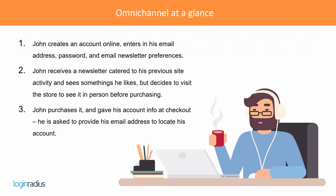So, at a glance, I thought I'd put this together into a more personal use case for you. So omnichannel at a glance, ideally, this is how it would work. For example, John is a new customer. He creates an account online in a super simple process, enters his email address, password, and probably some newsletter preferences so we know what email communication to send to him. Then, after that, John receives a newsletter catered to his site activity. He probably has pushed some items into his wish lists and browsing activity, so he sees messaging that's relevant to what he's looked at.